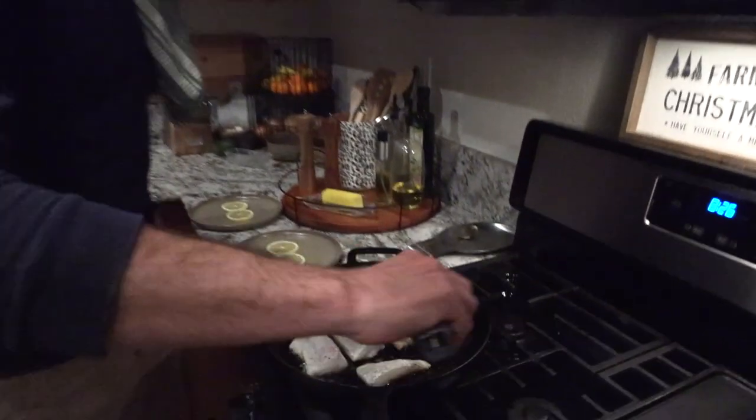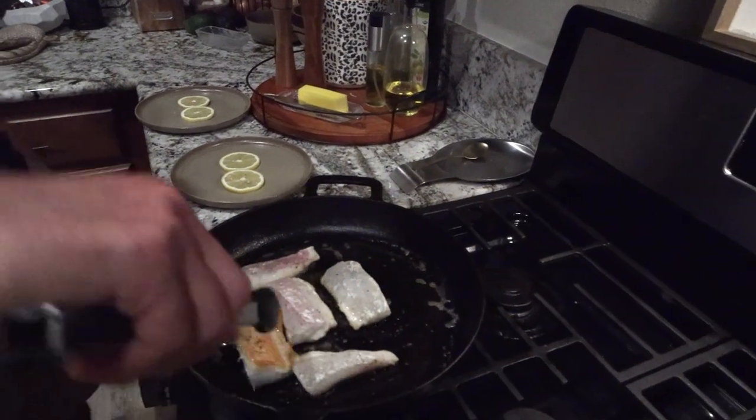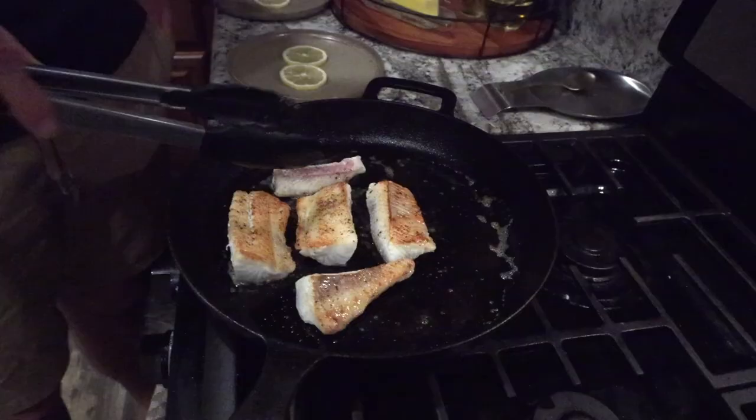All right, these bad boys should be about ready to flip here. We're looking for just a nice golden brown. There we go. That's what we're looking for. Beautiful.